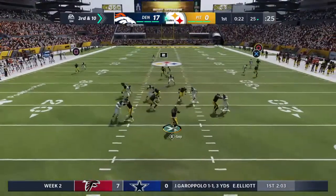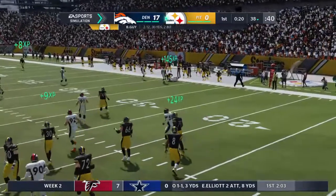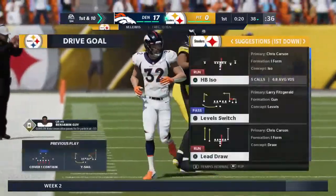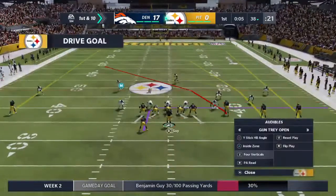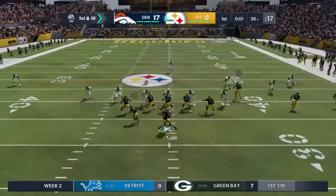On 3rd down, he'll drop to throw. And that's complete to Lewis. And he takes us beyond the 35 before going out of bounds. It's a Pittsburgh first down, a gain of 13. 1st and 10 at the 38-yard line.